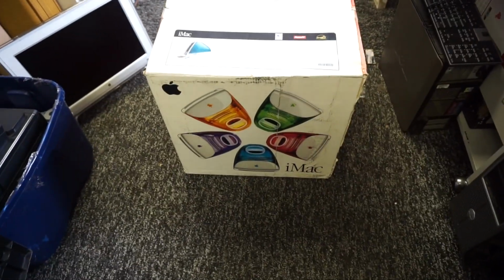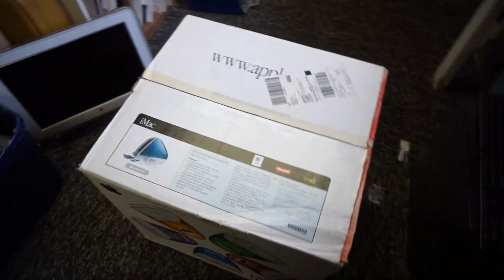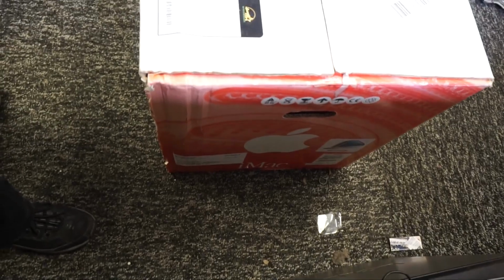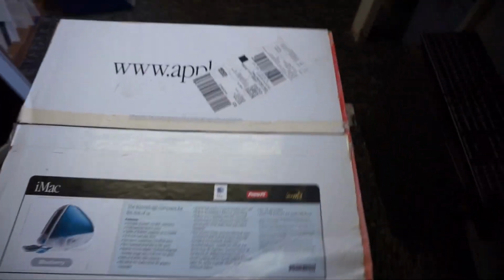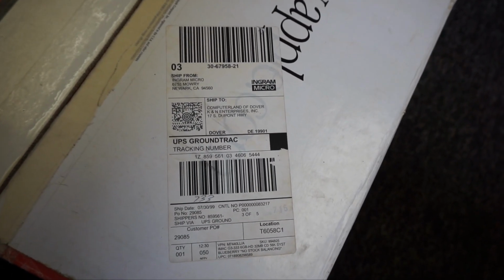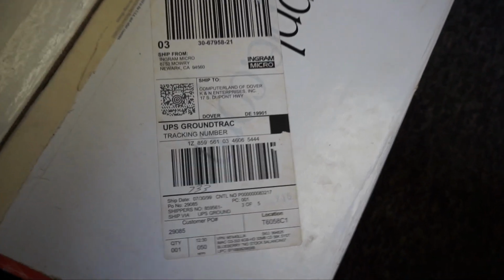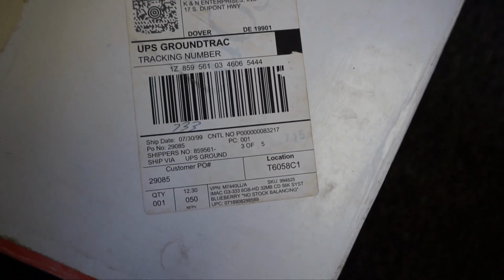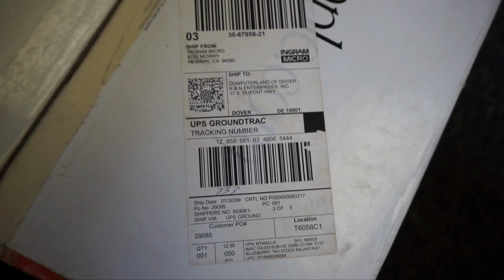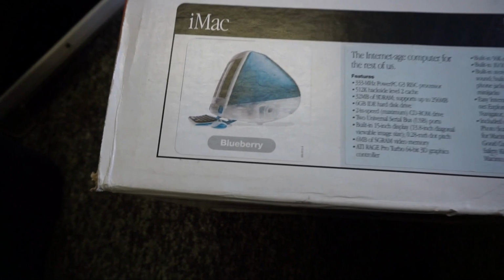So here we go. Here's the box. It's pretty nondescript looking. The box is in excellent shape for as old as it is. We can see here that it was originally purchased from Ingram Micro by Computerland of Dover in Dover, Delaware. And this computer truthfully came from the original owner's daughter. The original owner passed away, and she told me he kept everything. So take a look here.